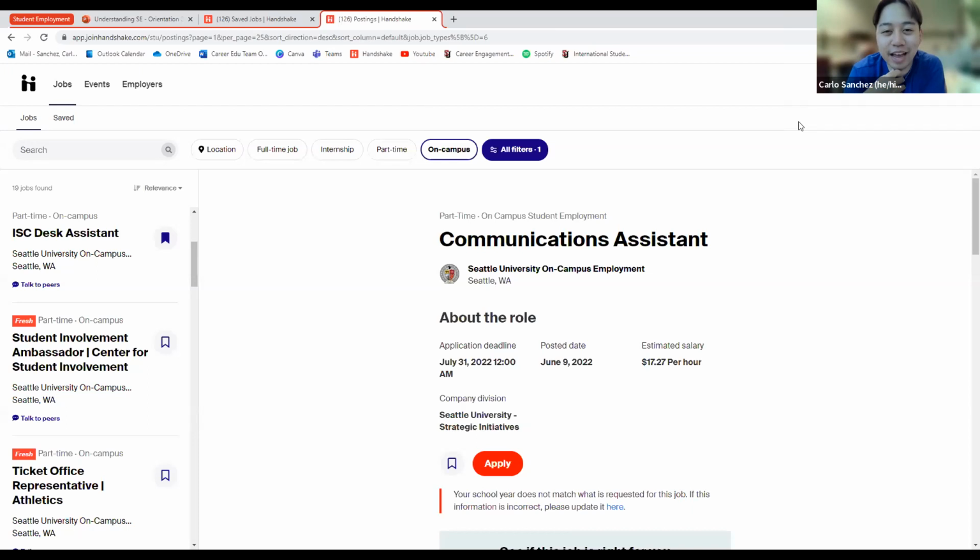Thank you so much, Sharon, for that. For context, for folks looking at my screen, I am not a work study student, and so I'm looking at jobs that are viewable by everyone on campus. So I would keep an eye out for those considerations when looking through an application or a posting on Handshake.